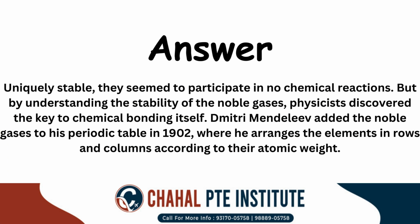Uniquely stable, they seem to participate in no chemical reactions. But by understanding the stability of the noble gases, physicists discovered the key to chemical bonding itself. Dmitri Mendeleev added the noble gases to his periodic table in 1902, where he arranged the elements in rows and columns according to their atomic weight.